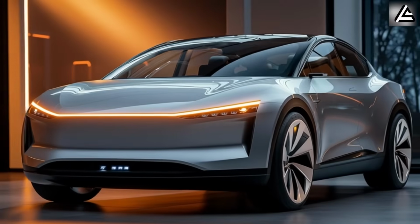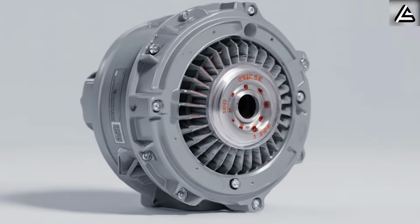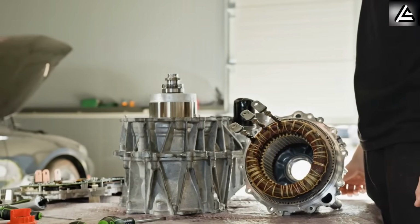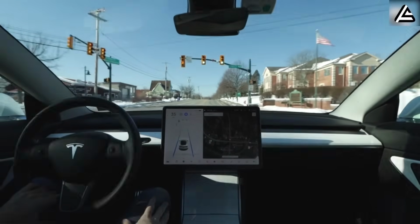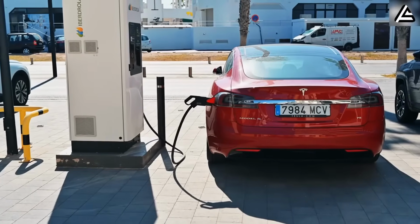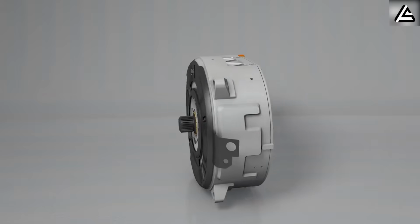One of the most important benefits is extended driving range. Thanks to higher efficiency levels, axial flux motors convert between 96 to 98% of battery energy into usable motion, compared to around 92 to 94% in traditional radial motors. While this percentage difference may seem small, over long distances it adds up significantly. For example, in a vehicle targeting 300 miles per charge, this improved efficiency could extend the range by an additional 15 to 20 miles.